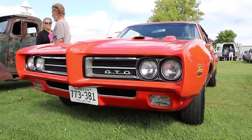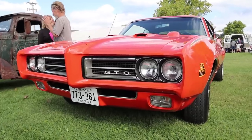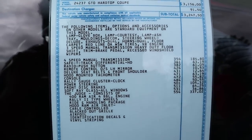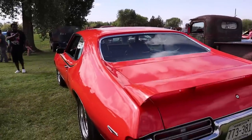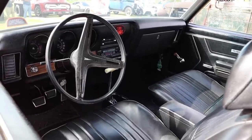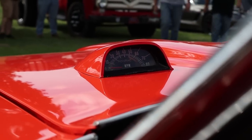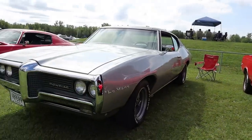There's a GTO, the Judge. 69. Stuff on the sticker here. I love when owners still have this information from when they bought it. I don't know if this is a one owner car or not. Could be. Yeah, 10 year old pins. And then Robbie starts. I miss his name. Yeah, another nice GTO there. And a Pontiac Le Mans here.